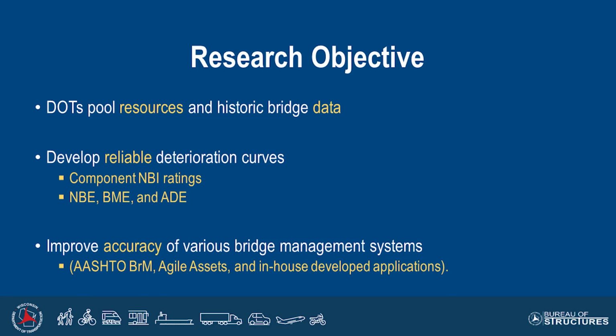The research objective was to pool our resources and our data. A lot of times we talk about what we're doing state to state, and we're like, yeah, we agree, we're pretty much doing it the same. And then you dive into our databases and you try to merge that, and all of a sudden you find a bunch of differences. So there's a lot of work. Initially this was a 2-year study, ended up taking 3 years.